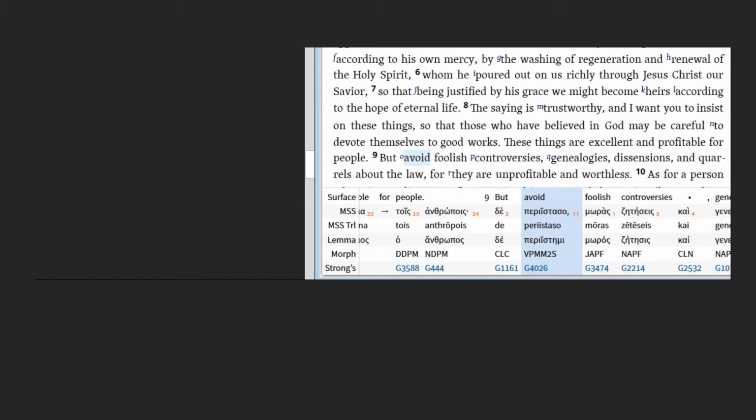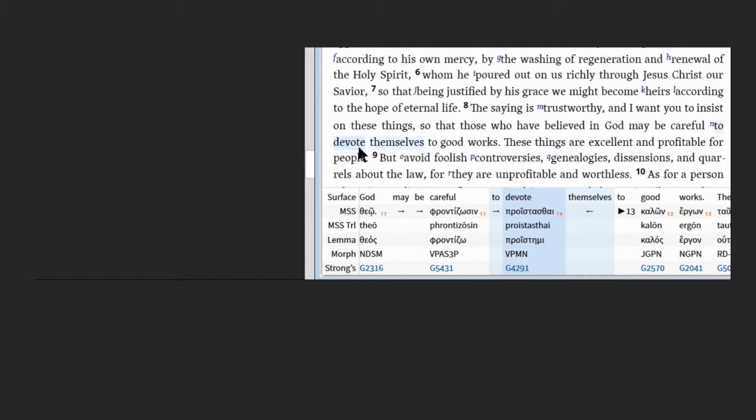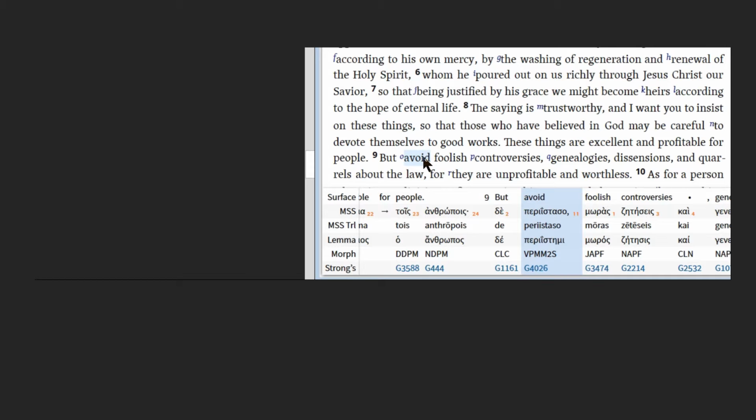The second example is from Titus chapter 3. In verse 8 and 9, Paul makes a contrast. On the one hand, he tells believers to avoid certain things, such as foolish controversies. And on the other hand, he calls on them to devote themselves to good works. Now, that's a contrast, obvious enough, but it's even clearer in the Greek, because Paul uses two verbs that are derived from the same main verb. This verb is histemi, which means to stand, and again, in each case, a prefix, a preposition is added to it.